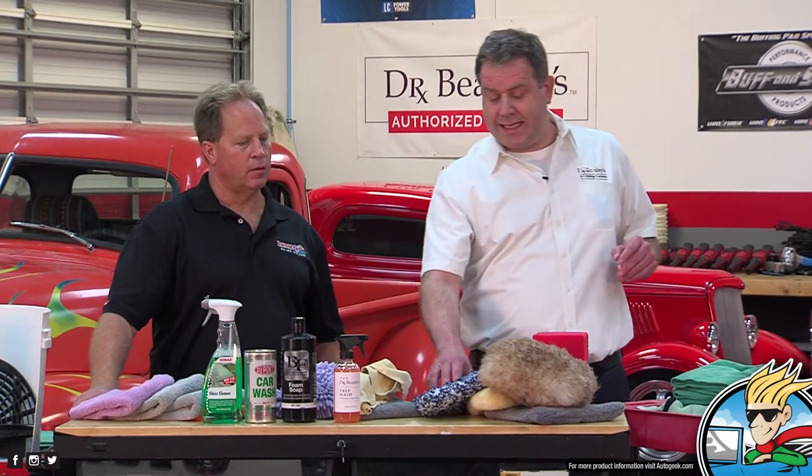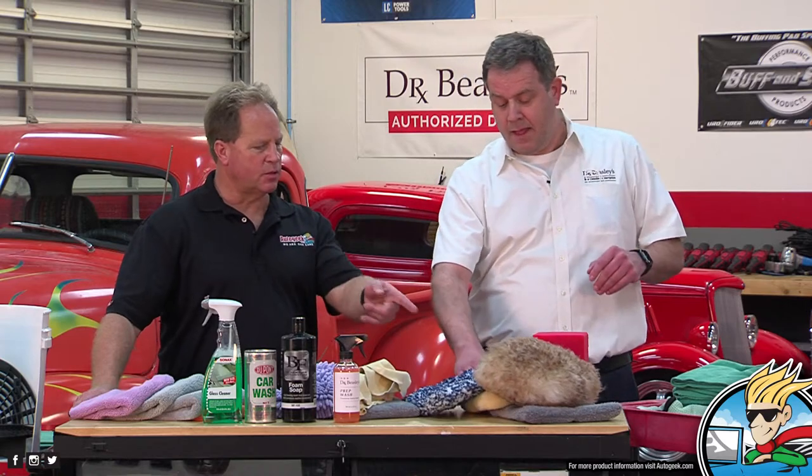And then rather than put in a mitt on that right away, because we know there's a lot of dirt in that foam being lifted from the car, we rinse that off again. We foam it up again, and then we go with freshly cleaned mitts, something like this one. They're freshly cleaned mitts. We don't reuse mitts for different cars.